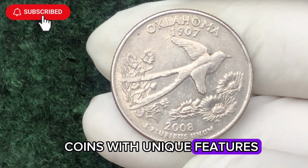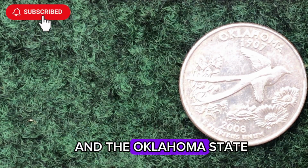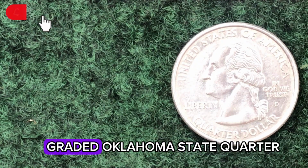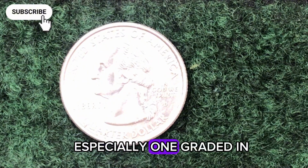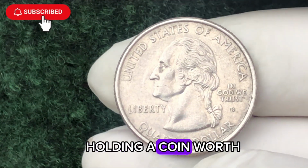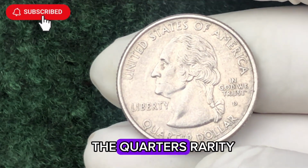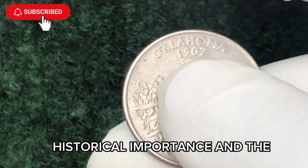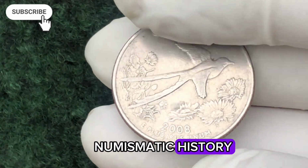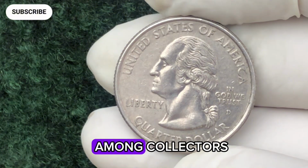Coins with unique features, limited mintage, or impeccable preservation tend to fetch higher prices, and the Oklahoma State Quarter fits the bill. Today, if you happen to own a pristine, graded Oklahoma State Quarter, especially one graded in MS-69 or MS-70 condition, you could find yourself holding a coin worth as much as $48,000. This impressive value reflects the quarter's rarity, historical importance, and the ever-growing demand for well-preserved pieces of American numismatic history. Its value has transformed it into one of the most coveted treasures among collectors.